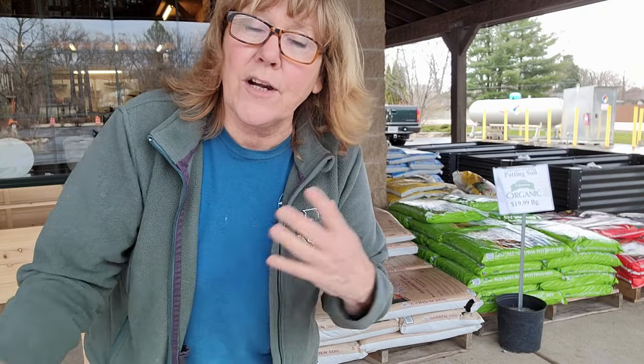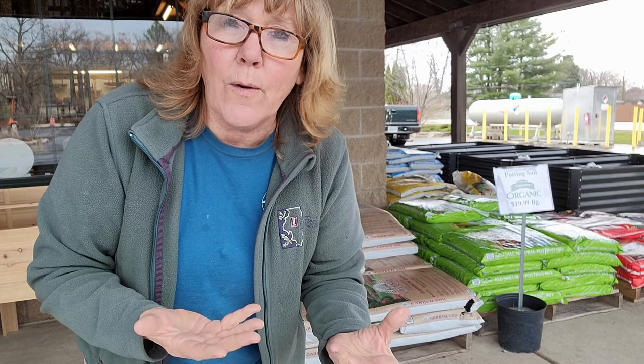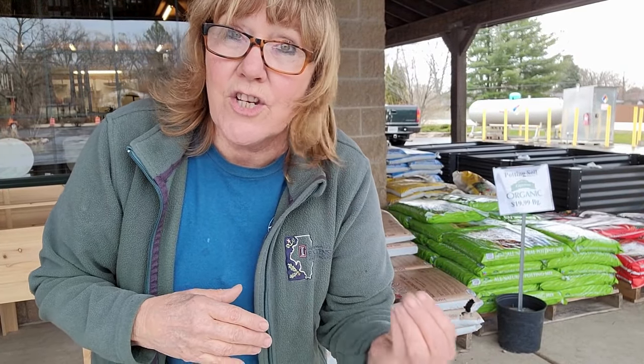Now, if you're gonna order topsoil from a company and they're gonna deliver it to you, remember that topsoil is typically the native soil from around where you live. It's the top 2 inches of the soil that's culled off. They usually run it through a pulverizer, but it's gonna have weed seed in it. There is no government regulation on topsoil. It's just the top 2 inches of the soil.